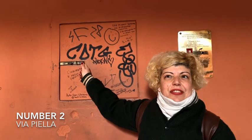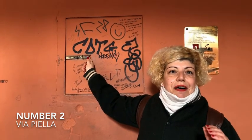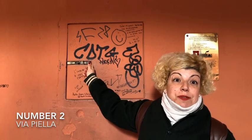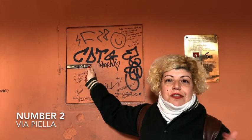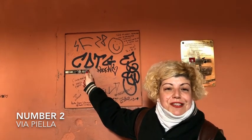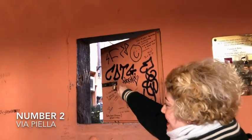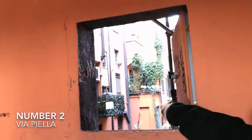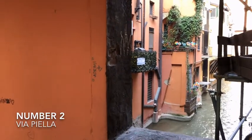Piella, and I think it's one of the most popular places in Bologna. Tourists and people in general love this place, as it's considered a little Venice. I know that there's a little Venice almost everywhere, but this is our little Venice. If we open this window, you will discover something which is unusual and secret.